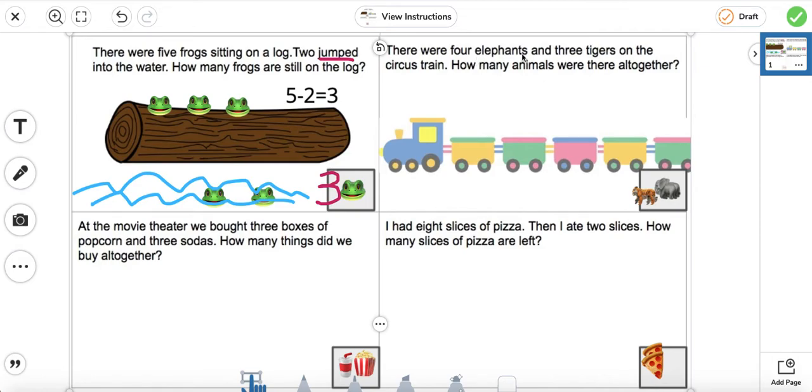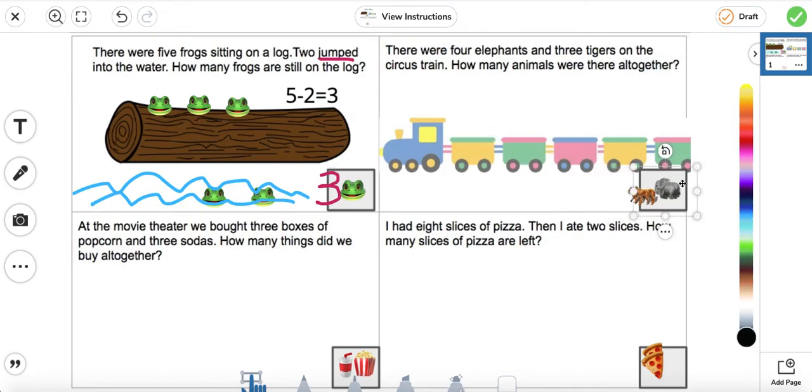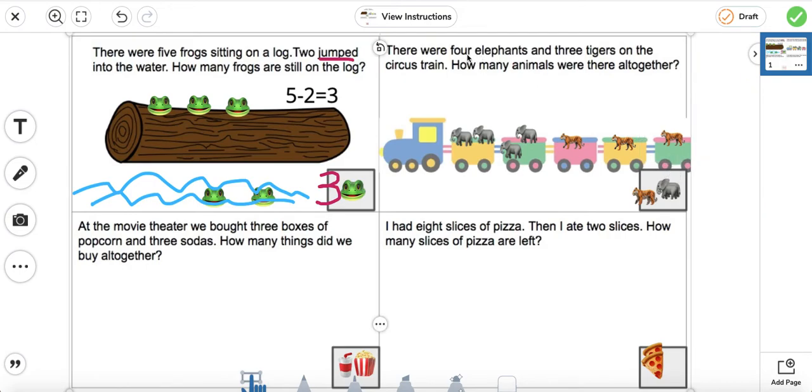There were 4 elephants and 3 tigers on the circus train. How many animals were there altogether? Okay, so let me go with my picture. 4 elephants. Oops. 1, 2, 3, 4. So I have my 4 elephants, and now I need 3 tigers. 1, 2, 3. How many animals were there altogether?